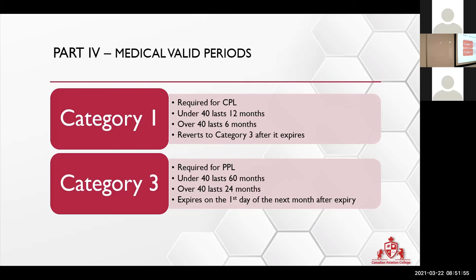Now, here's the thing about expiration. It expires on the first day of the next month. So what that means is that if I did my medical January 1st, on the first day of the next month, it will be expiring February 1st. Make sense? So 1 month later. If I did it January 18, again, next month is February, so it will be good until February 1st.